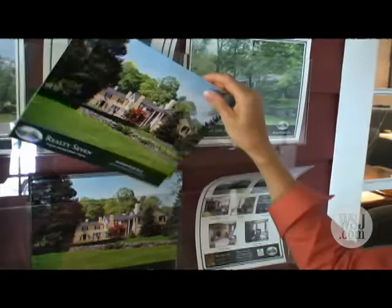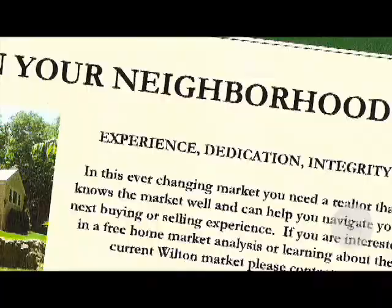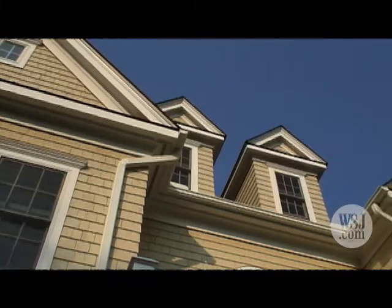So, given the current market conditions, how can sellers make their homes more attractive to buyers? Michelle Nichols says, see what comparable homes have sold for in your area and trim your asking price. You're going to do much better in this market because you're going to drive more buyers into your home. They're going to get more excited about it, and we think that's going to sell your home more quickly.